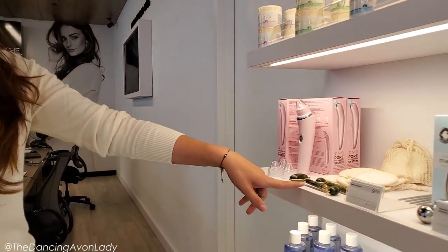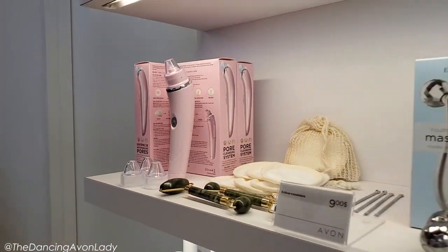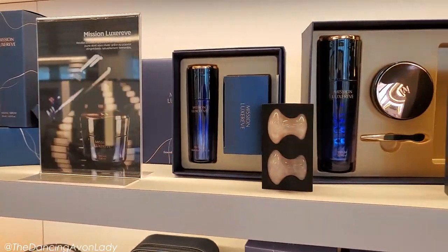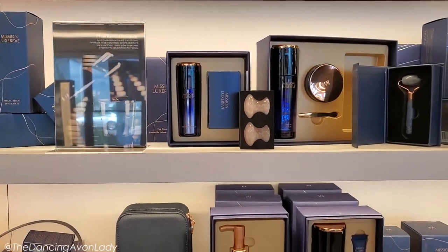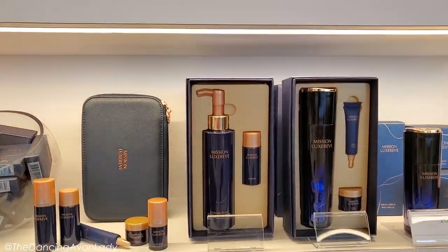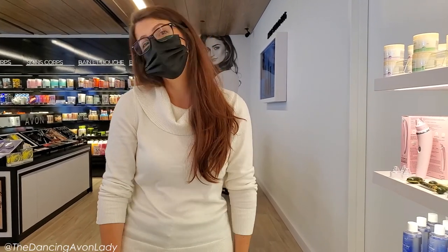Well, we just got these ones too. And then there's the one in the Mission Luxe Rêve kit. I find it's really worth it because you have all your essentials: your serum, your cream, and then your massager. To really boost and help with circulation, especially with puffiness too. It's really good to have.